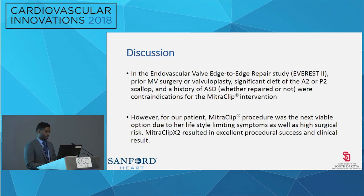So the discussion, the EVEREST II trial has exclusion criteria in terms of prior mitral valve surgery or valvuloplasty, significant cleft A2 or P2, and history of atrial septal defect, whether repaired or not, which are contraindications for MitraClip intervention. However, for our patient with life-limiting symptoms, the only option was MitraClip, so the MitraClip x2 resulted in excellent procedural success and clinical result. That's about my case. I would be happy to take any questions.